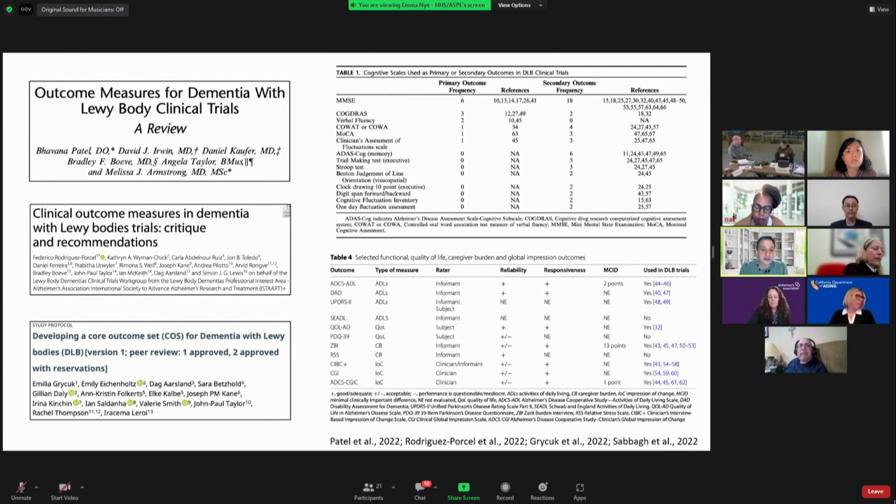And so this slide just illustrates that there have been several efforts in recent years to identify and or develop clinical trial outcome measures that are specific for Lewy body dementia, ones that focus on the key cognitive and other clinical features of Lewy body dementia, and not necessarily key features that are salient for Alzheimer's disease. These measures also need to be sensitive to interventions and, of course, change over time.